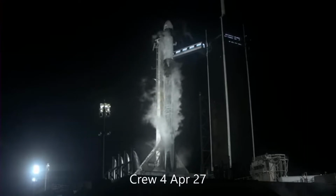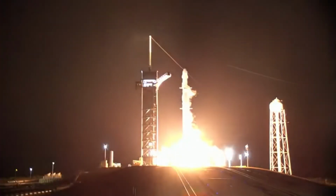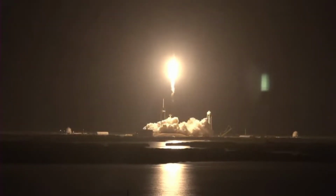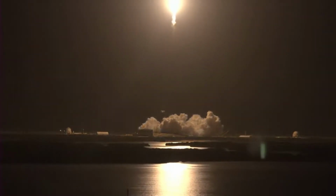10, 9, 8, 7, 6, 5, 4, 3, 2, 1, 0. Ignition. And lift off. Go Falcon. Godspeed, Crew-4. Vehicle is pitching downrange. Freedom soars, and the Dragon flies forth.